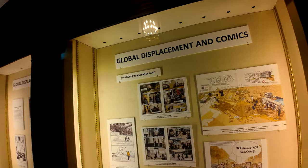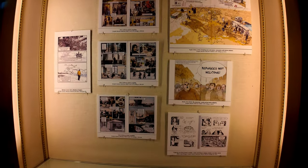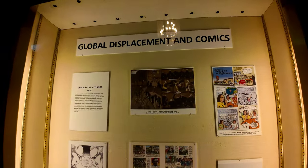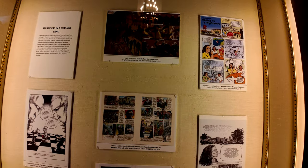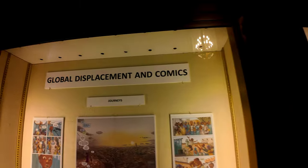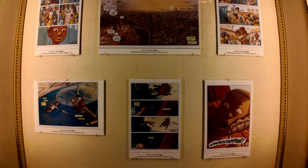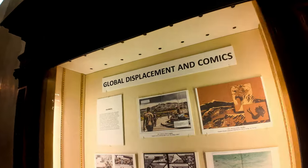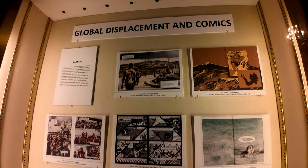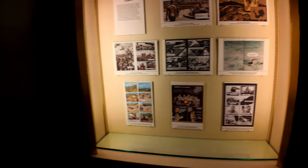In this exhibit on the 3rd floor, Global Displacement and Comics, a number of items are on display from the circulating comics collections, which tell a complex and multifaceted story of global human displacement, telling stories of human suffering, courage, and resilience. Many displaced people around the world have experienced significant hardships, and comics, known for their cleverness, immediacy, and acute grasp of current issues, emerge as the ideal medium to convey their stories.